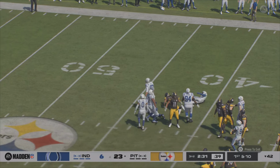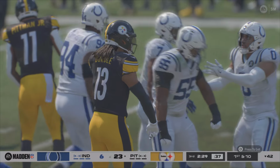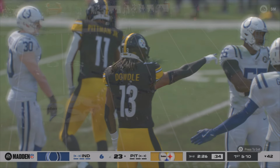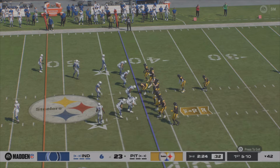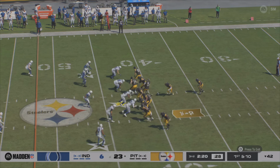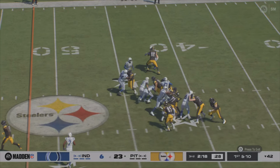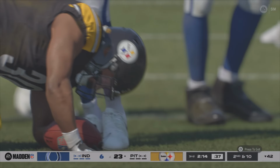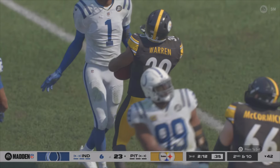They'll be set up now. Up past the 40 with that one. It's a gain of 16, and very quickly, a first down. For a Steelers first down. 1st and 10 at the 40. Now Warren. And that one shut down pretty quickly. He'll get back in the line of scrimmage, and that's it.